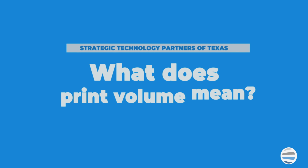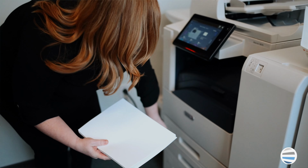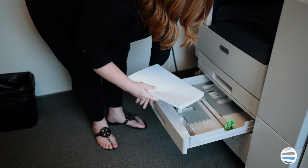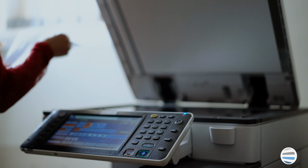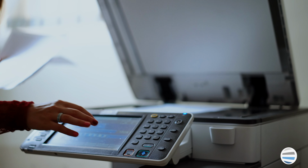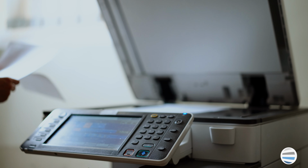What does print volume mean? Print volume, you might also hear this said as copies per month, pages per month, impressions per month, or monthly volume. It all means the same thing. It refers to the number of prints or copies your machine produces regularly, and it's typically measured in monthly increments. Sometimes you might see it quarterly or annually, but typically monthly. So, AKA prints per month.